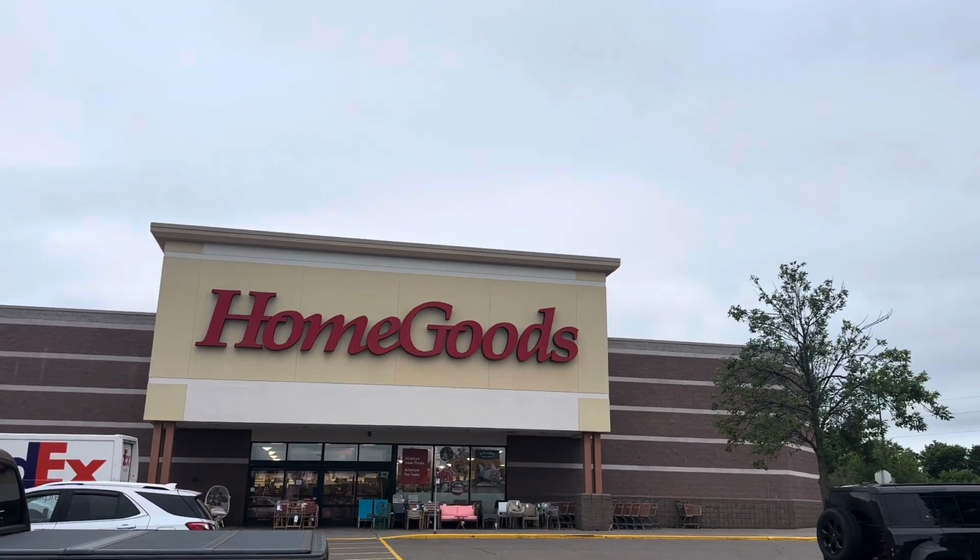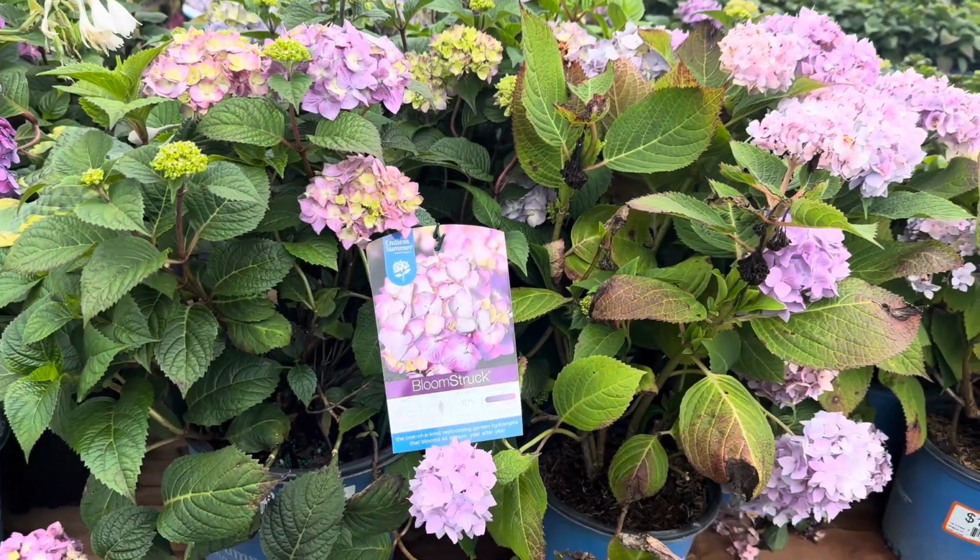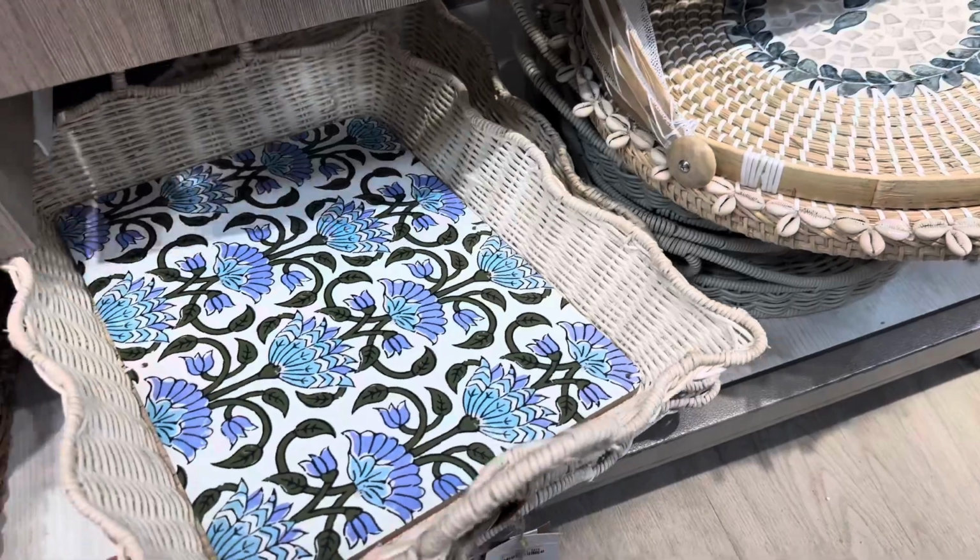Let's head to Home Goods, but first let's go ahead and check out the flowers over at Home Depot. And let's just go ahead and plant these all over my house. And now some Home Goods shopping with some music.